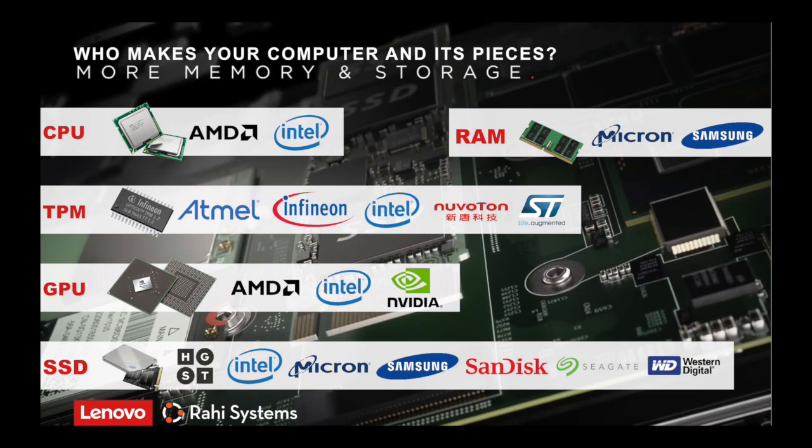Now, when you have multiple suppliers for specific components and you're pulling from several different companies, that actually increases a risk factor as far as security goes. If any one of these companies has any kind of breakdown in the security that they use to secure the components, we run into an issue overall.